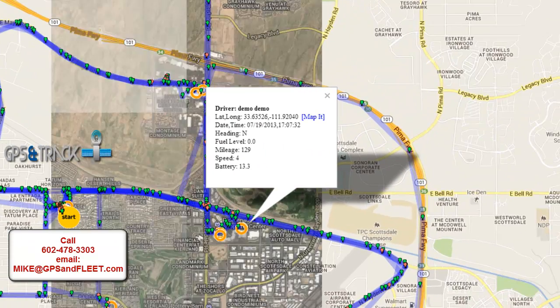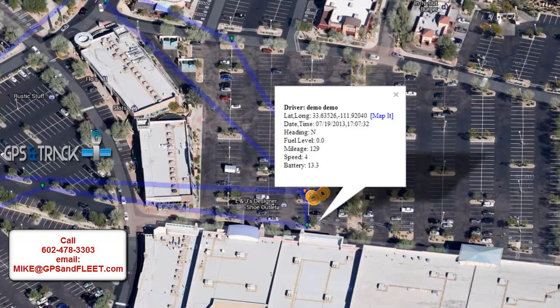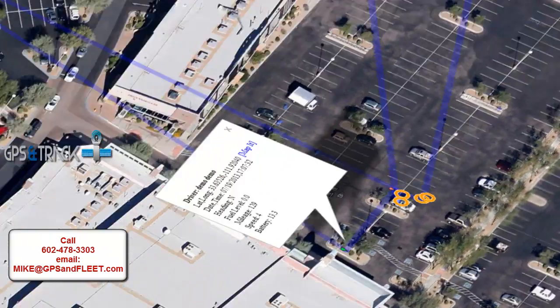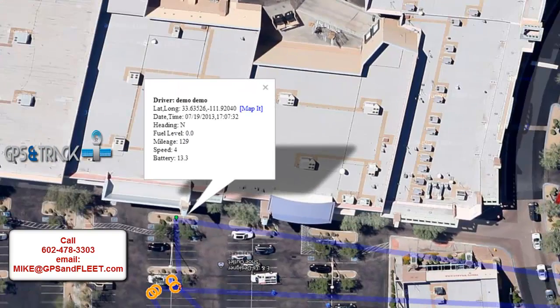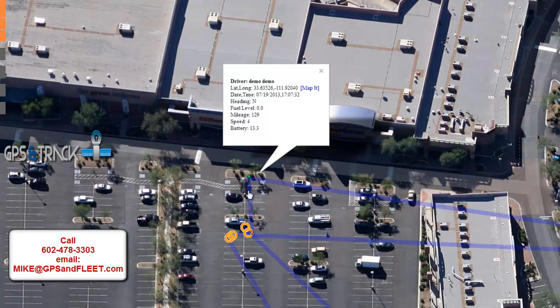We can hit a satellite view and just zoom in. I know exactly where I was. I was at Coffee Bean. And we can even flip around the map here and do a 360 view. And that right here is Coffee Bean. And that was my parking spot. Look at me, getting the closest spot that I could.